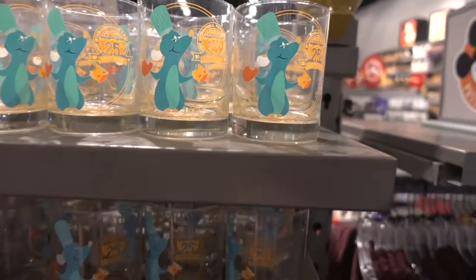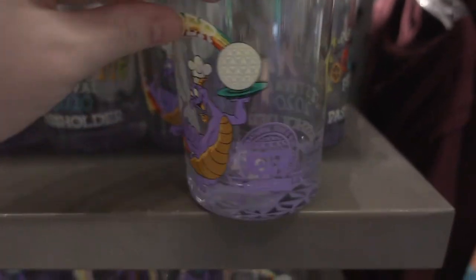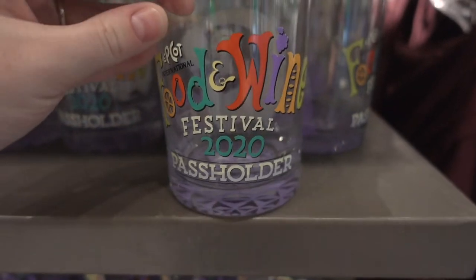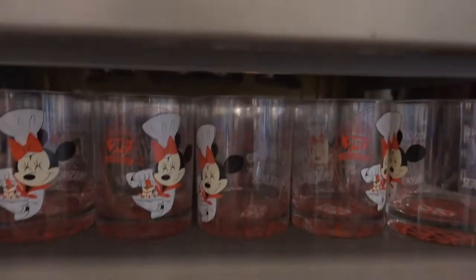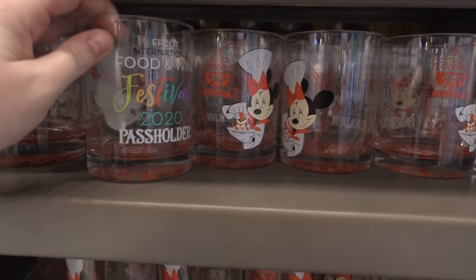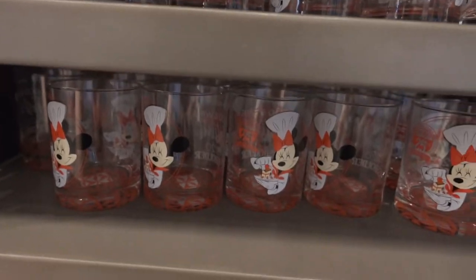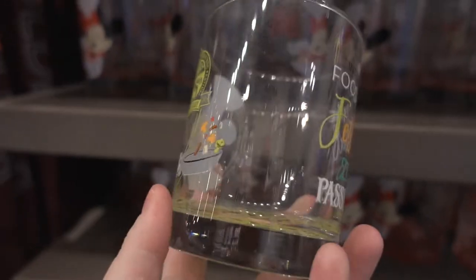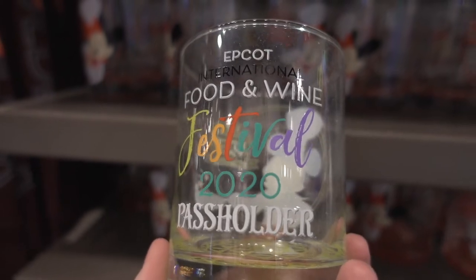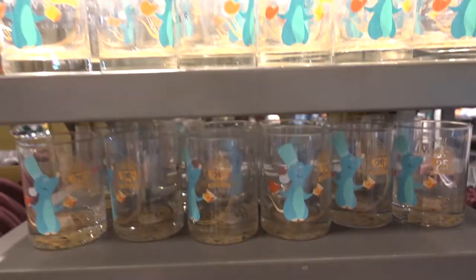And a few cups over here. They got Remy. And of course, my guy Figment, the pass holder Food and Wine Festival 2020. And then we've got Minnie down here. So I guess you can make this a set. Minnie as a chef. And then of course, we have Mickey, classic, Food and Wine Festival 2020 pass holder. And yeah, you can make it into a set of four.